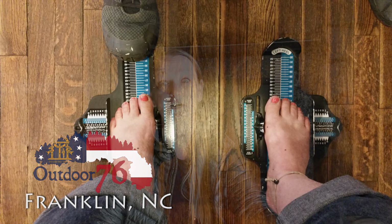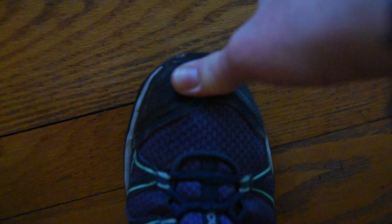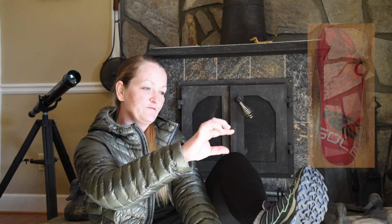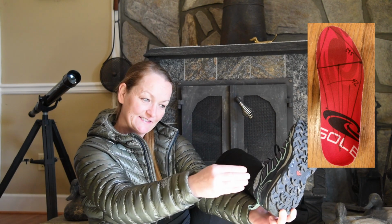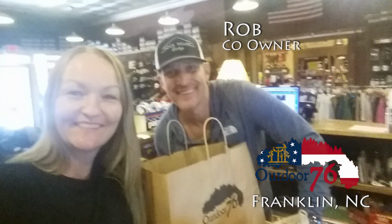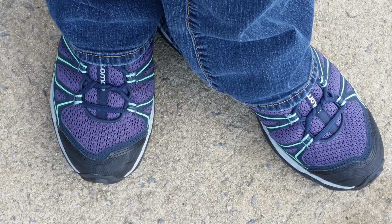Be aware of your actual shoe size. The whole stick your thumb at the edge of your toe, that works in most cases, but that's what I was doing too. But apparently from here to here is an 8.5, but from here down is a 10, and that's where the important parts of your feet are. Your arch, the ball, and the heel. So I'm a size 10 from now on. Thanks, Rob at Outdoor 76. I highly suggest getting in there and getting fitted and getting a good shoe for your feet.